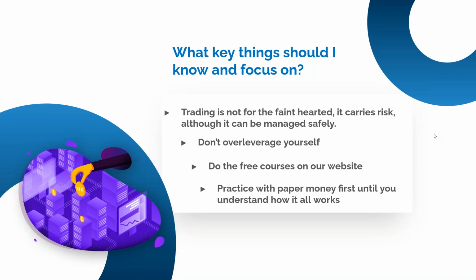So I have specific risk measurements in place for this particular strategy that I'm going to give you so that doesn't happen to you. So make sure you do follow the rules. Also, don't over leverage yourself. I did mention that you don't want to put your entire account on this particular strategy. Start small. That's the beauty of options. You can control a massive amount of shares with a very small capital outlay.